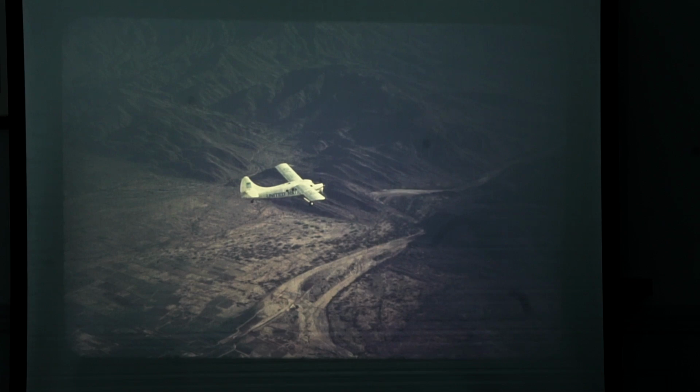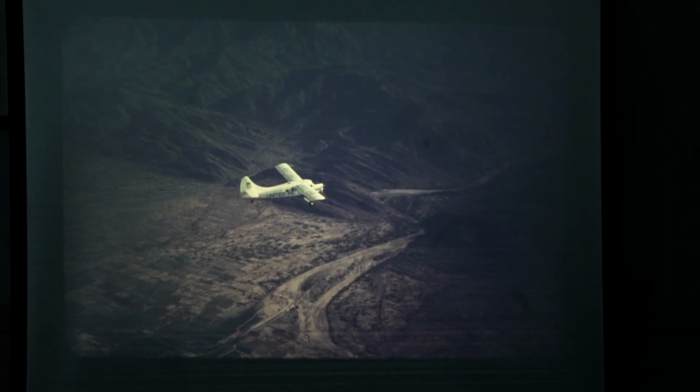Oh yeah, I had to take a picture of my friend too. I think you notice that any of the creeks and small rivers you see, they're all dry.